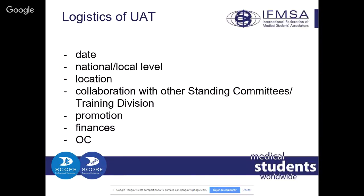And finances. Upon arrival training is supposed to be kind of a low budget training, so you don't really need much for it. Actually, you can do this almost for free.